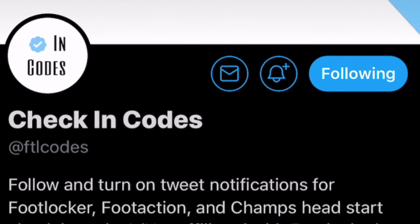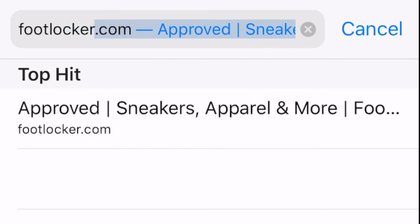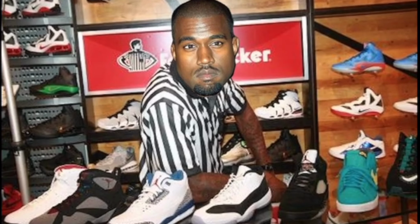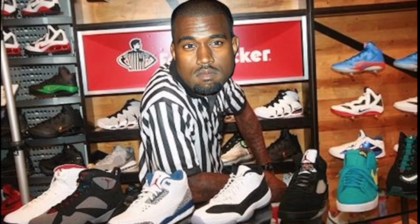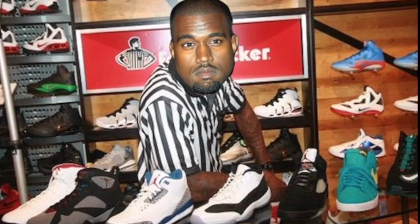So moving on. If the reserve pairs don't get picked up and you happen to be at the mall or just really want the Yeezys, just go to Champs or Foot Locker, Foot Action, whatever stores are in your mall at 3 p.m. local time, like 3 p.m. wherever you live. And they're going to be handing out leftover pairs that didn't get picked up. They're going to be trash sizes, but it could still be something. You could probably make a little profit off of it. And just call and make sure that they have the Yeezys in stock before you go, or else you're going to waste a trip.